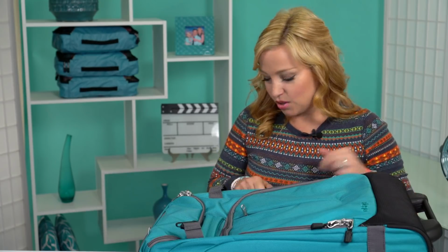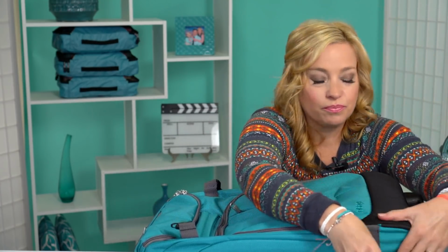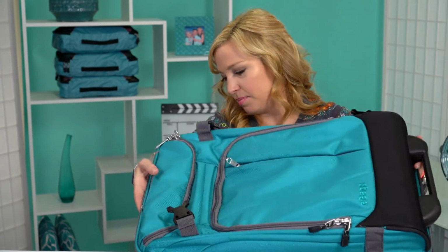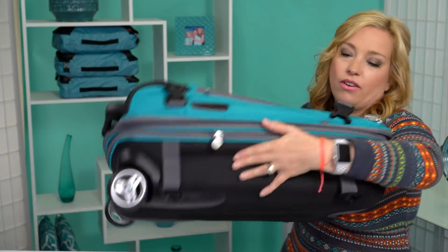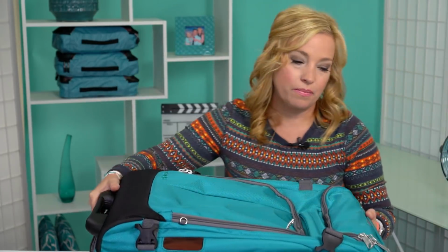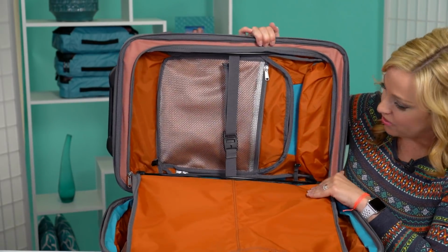Another feature that I want to show you is the fact that this is actually an expandable suitcase. So I am currently unzipping the little expander here, and when this is unzipped, oh, I'm sorry, that was actually the inside of the bag. So let's flip it around and shift gears here. Okay, never mind, we'll do the expander later. That was actually just the opening of the bag. So let's show you the inside, and we'll talk about the expansion later.